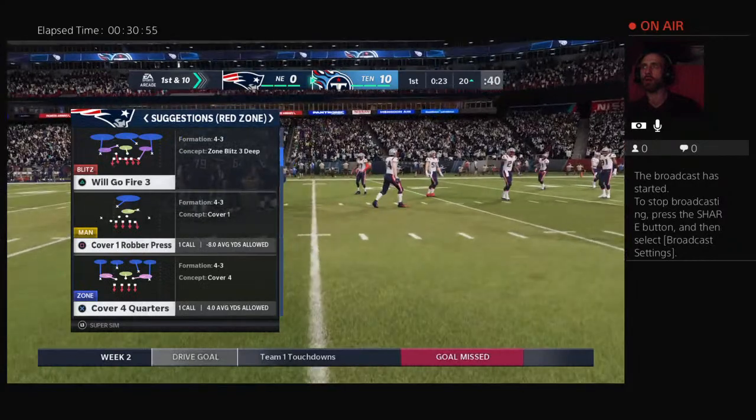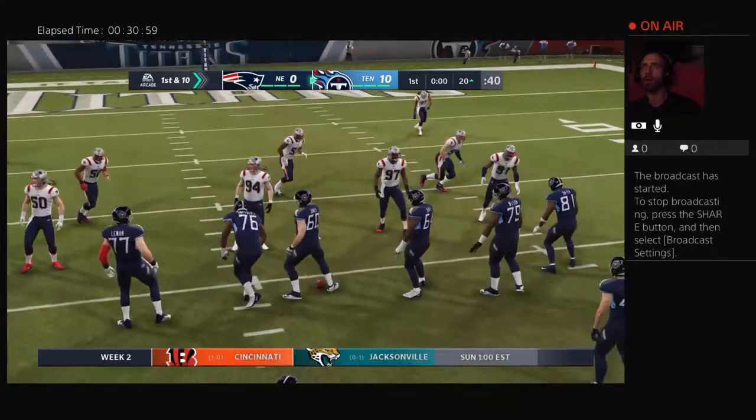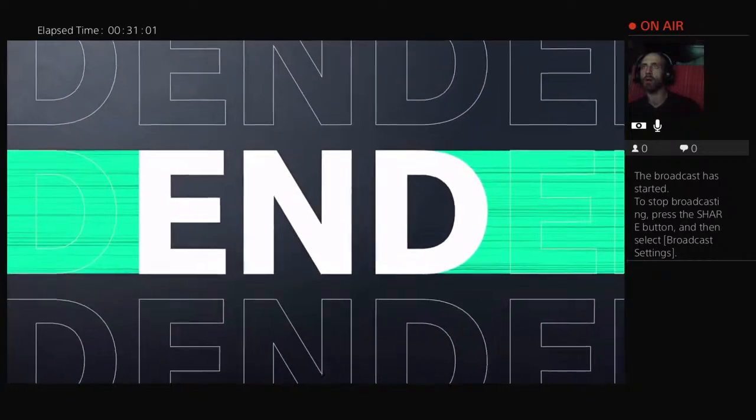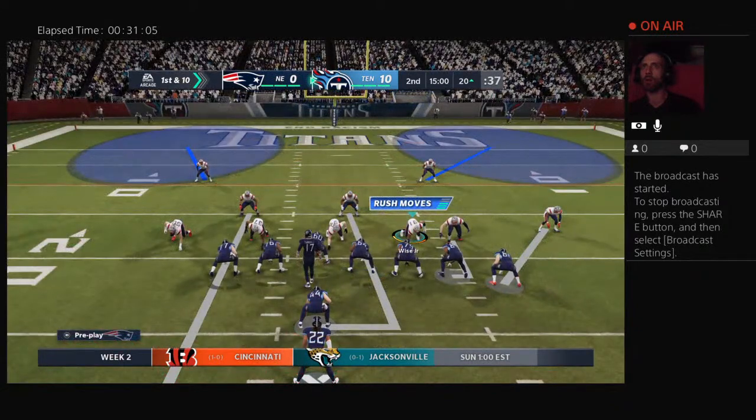Time to take you back into the ball game. It's a red zone alert as this defense faces a 1st and 10 in the final minute of the opening quarter. 10-0 the score after 1 on EA Sports.